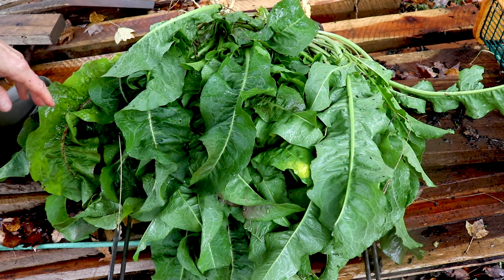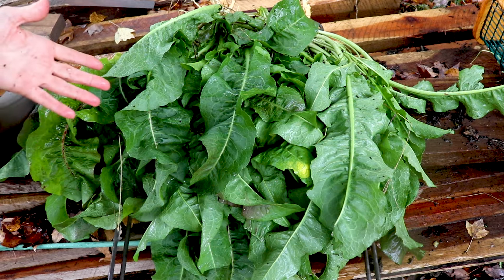Just going to harvest these for the root, and we're going to move on and make some tincture.